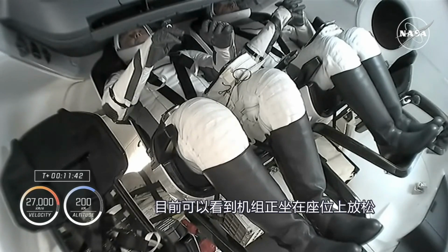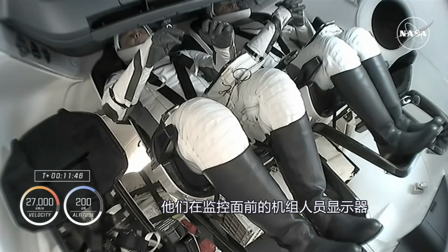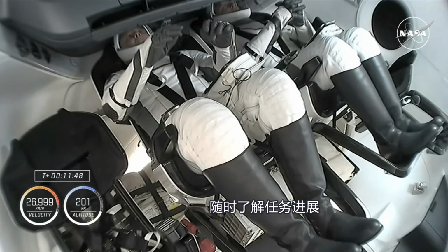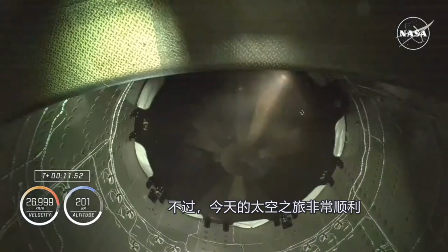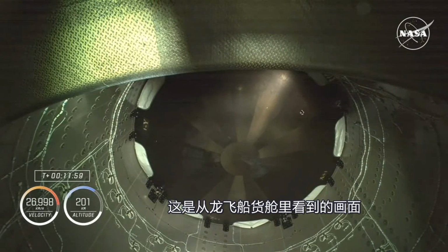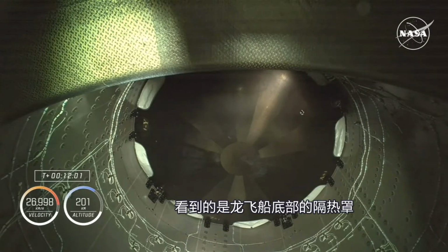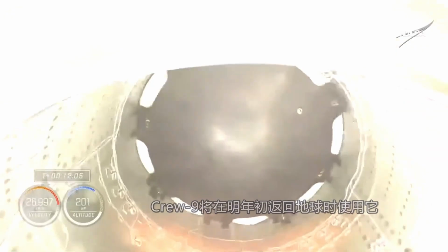Currently, you can see the crew is just relaxing in their seats. They are definitely vigilant, though. They are able to monitor those crew displays in front of them, keep up with what's going on in the mission. They could take control if they needed to. However, it's been a seamless ride to space today. Good views there, looking up into Dragon's trunk, looking at the heat shield on the bottom of Dragon that Crew-9 will use when it returns home early next year.